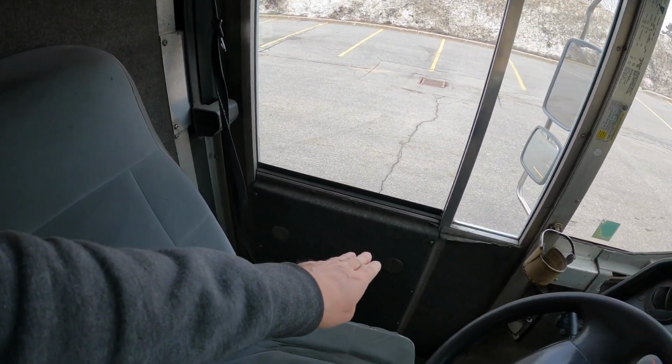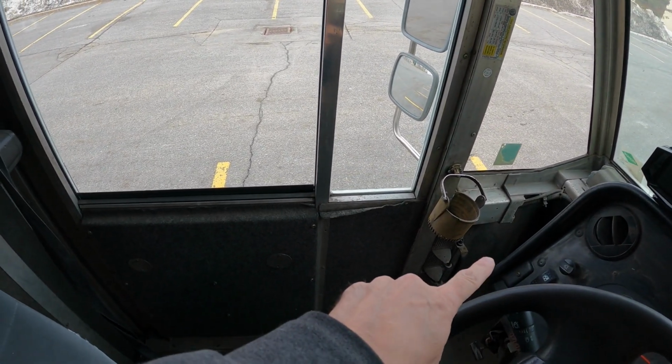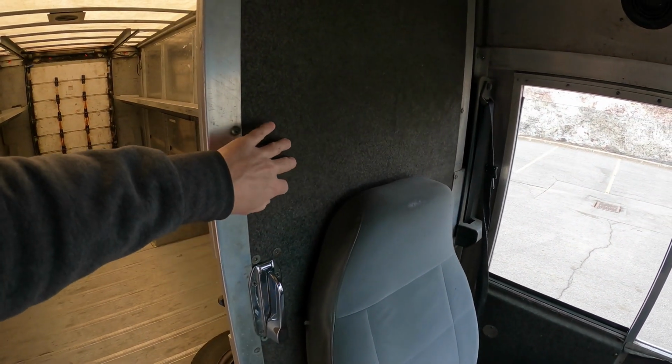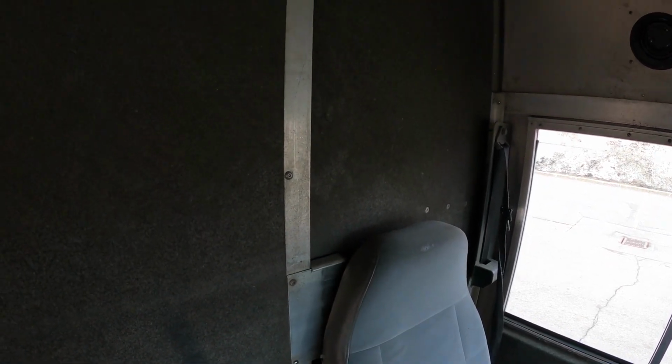There is somewhat of a carpeting cover on some of the walls here. I'll be insulating, cleaning, and maybe checking out behind that. The sliding door also has that carpeting cover, and there's the same just behind the driver's head and as well on this side.